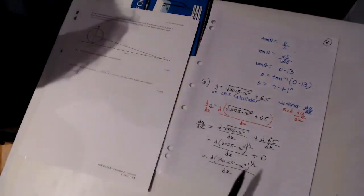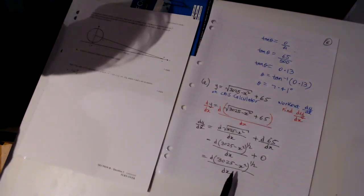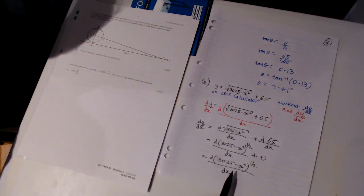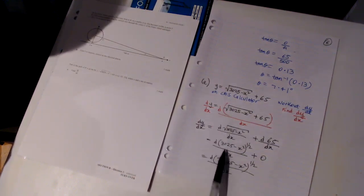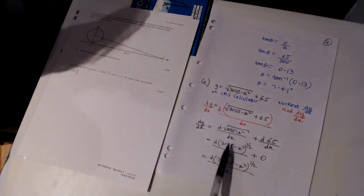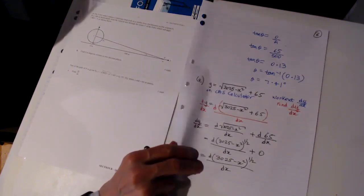I went over the previous solution, and for this solution here, you've got it on the screen. So if you want to look at this worked out solution, you can pause the screen and look at it. Okay.